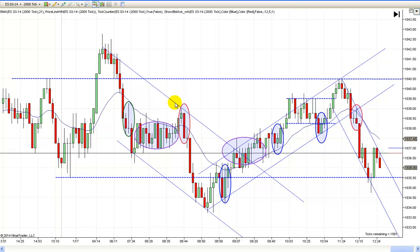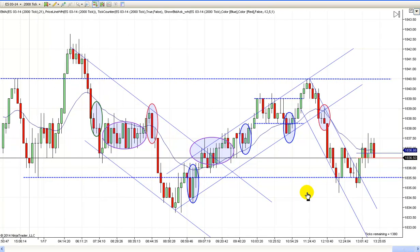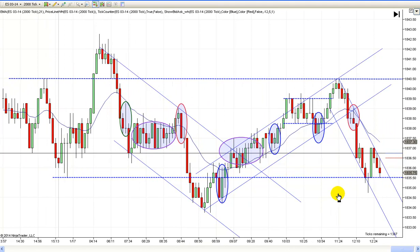I was looking at this, the bias was down, but obviously when it broke out here and failed, then it's headed right back to the highs, and we hit these. You can see there was kind of support there, resistance there, support there, and then we found resistance there. And now we found support again down here at the lows. Let me show you the trades I saw real quickly, and then we're going to wrap it up for the week.